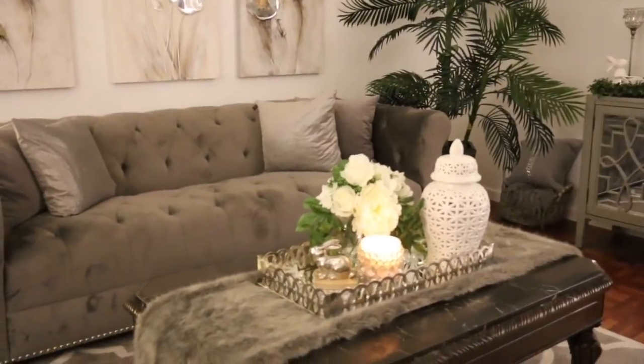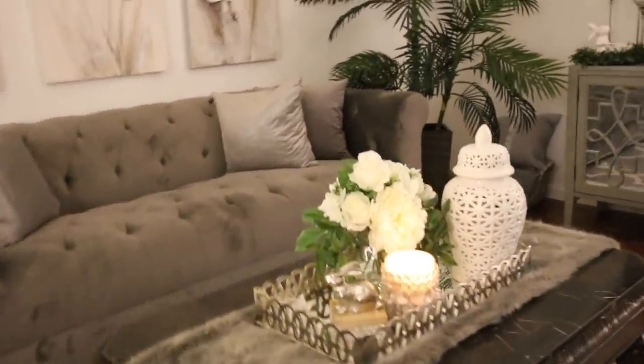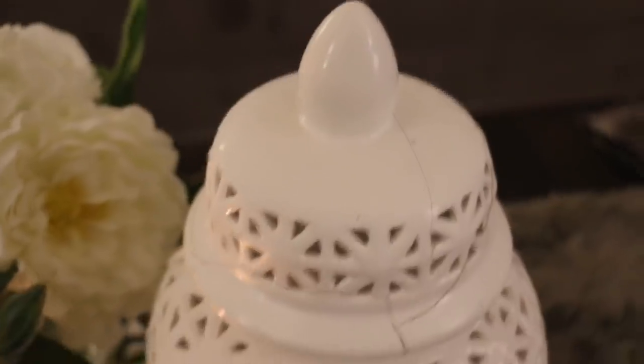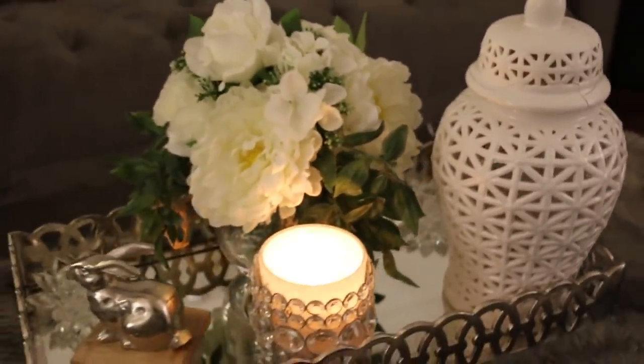Let me know in the comments down below which one do you prefer, the big arrangement or the smaller arrangement. And over here you can see that I glued this back on because Leo broke it earlier. It took a second.